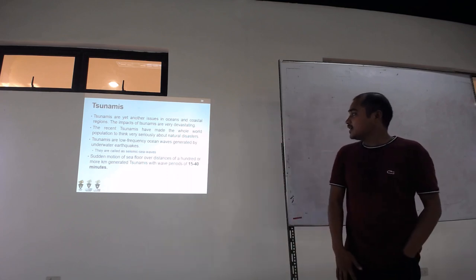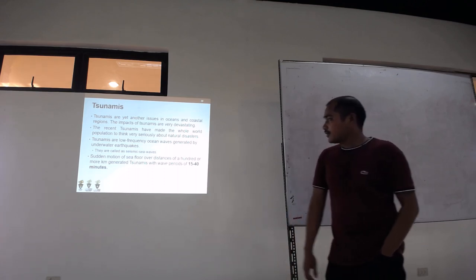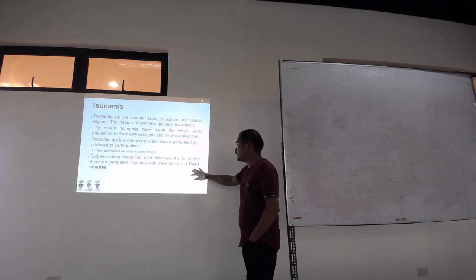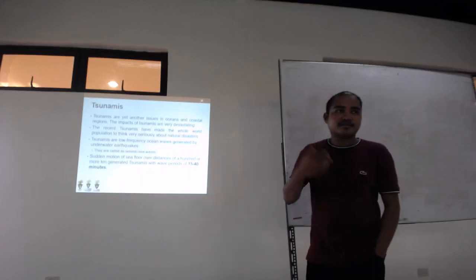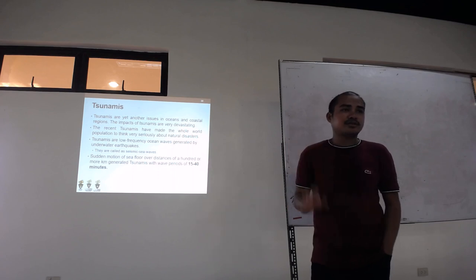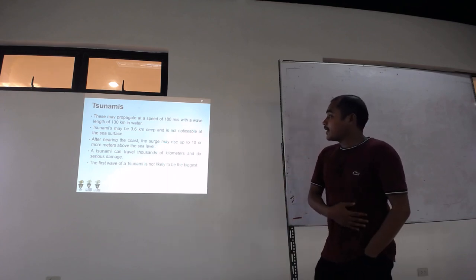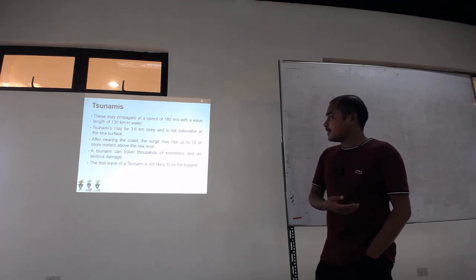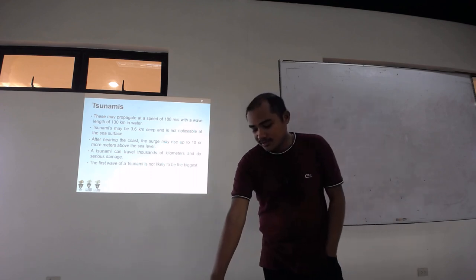Recent tsunamis have made the whole world population think very seriously about natural disasters. Sudden motion of the sea floor over distances of 100 or more kilometers generates tsunamis with wave periods of 15 to 40 minutes. The result is not only from crustal movement; for example, volcanic eruptions under the water can also produce a tsunami. It may propagate at a speed of 180 meters per second, and tsunamis may be 3.6 kilometers deep and are not visible at the sea surface.